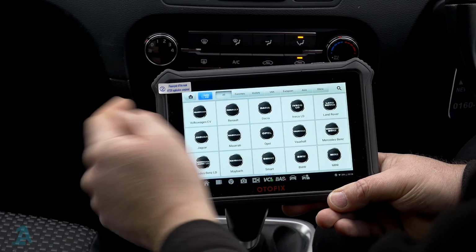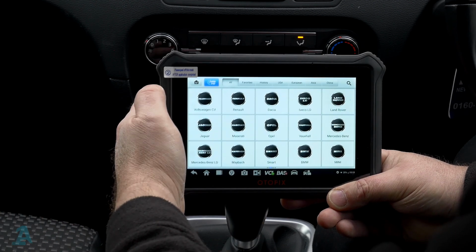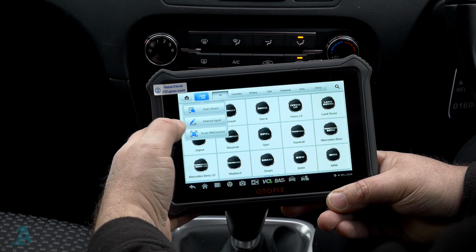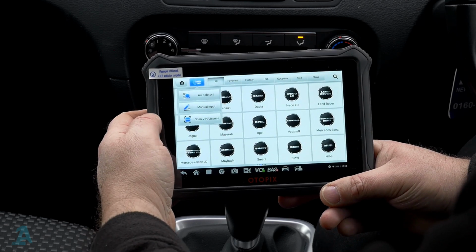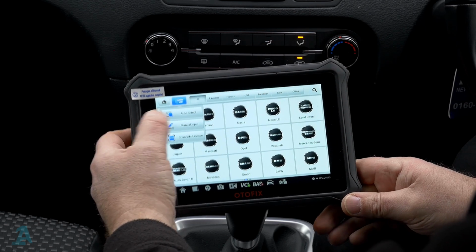So if we just go, anyway, the ignition is on. I want to auto ID this, so I can just click auto ID. I can manually import it, and this is a cool feature, this scan VIN. It opens up the camera. You can hold the camera onto your VIN and it will read it and decode it.